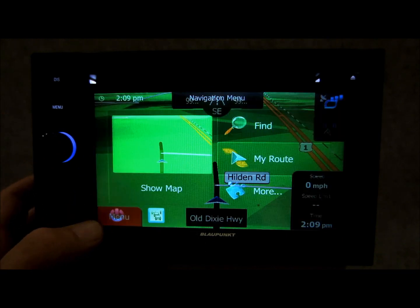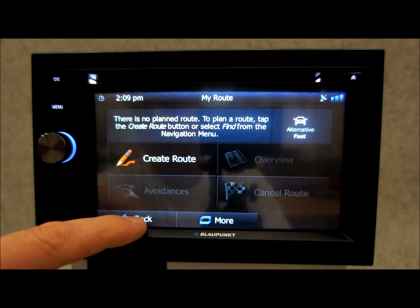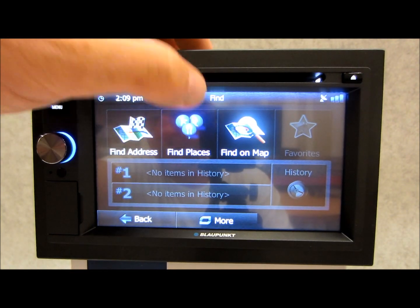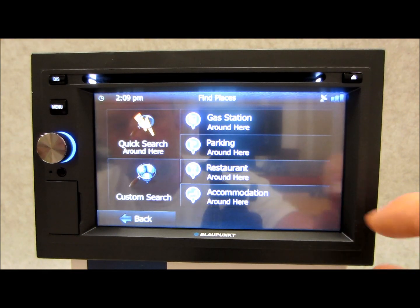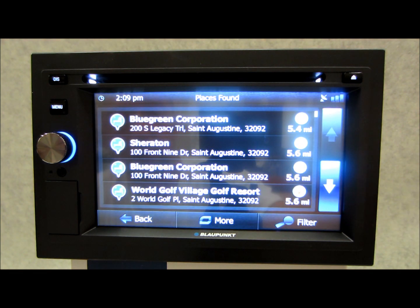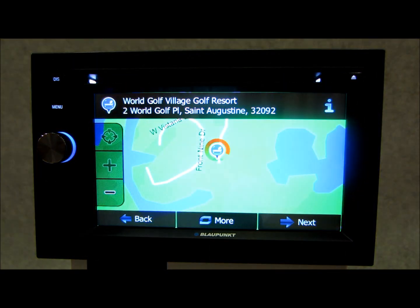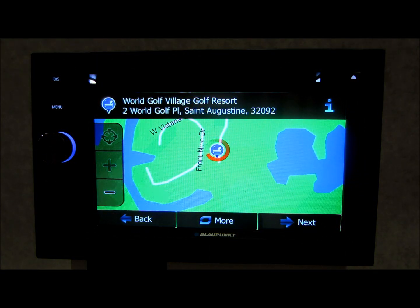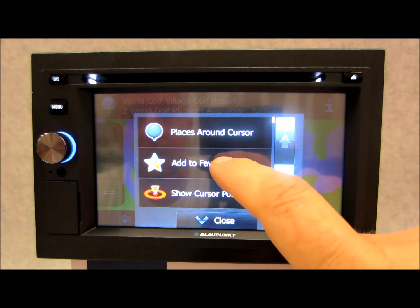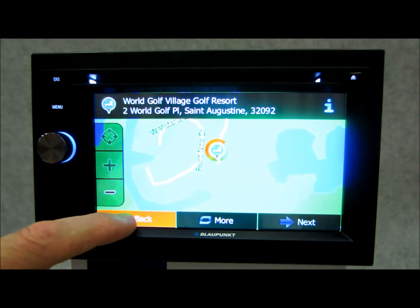I want you to see on the menu. Well, I don't have a route, so I shouldn't hit that. I'm just gonna hit find a place. See, we want a place to stay. There's the stuff around you. Look at how fast that was. World Golf Village. Fantastic. All your information. Save it to favorites. Whatever you got to do. Very, very fun and easy to use.